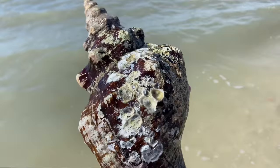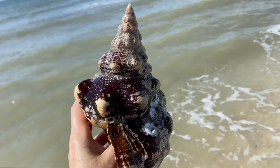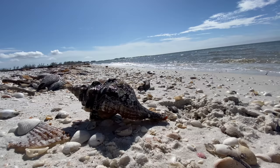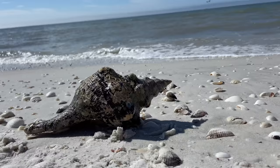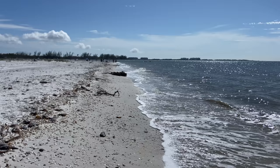What? So yeah, that is only, as I'm filming, making a video, the second nice big horse conch I have found. Now, normally, I would take it on a whole photo shoot. I'd take pictures and video, but I had no time. I found it pretty much as I was leaving the island. I showed you, it was about 19 minutes. It does take a couple minutes to walk over there.